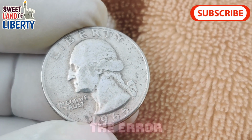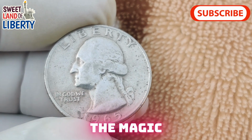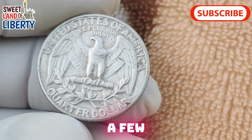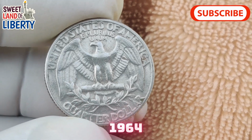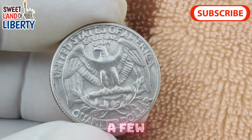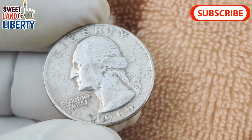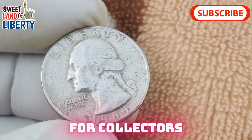Chapter 3: The error that made history. The silver 1965 quarter. Here's where the magic happens. During the early part of 1965, a few quarters were mistakenly struck on silver planchets, leftover blanks from 1964 that were never removed from the production line. This means a few genuine 1965 quarters exist that are 90% silver, not clad copper-nickel. And those rare error coins, they have become the holy grail for collectors.